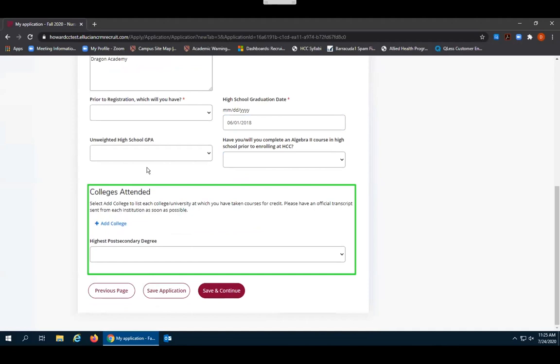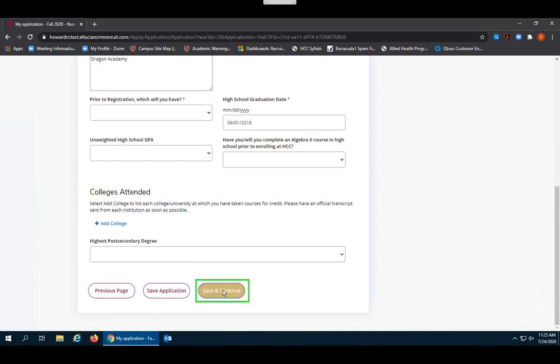There's the area where you could put colleges attended. This is not critical because you're going to work with an advisor to make sure that you send any prior credit to the Office of Admissions and Advising and fill out the appropriate forms. So if it's not in here, you can't find the college, don't let this hold you back, okay? Just leave it blank, save and continue.